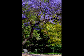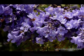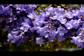Again, get out here before the heat takes these away. What I like about this particular picture is the beautiful blue cast that you see at the bottom there from the flowers falling off of the jacaranda. They call that the shadow of the jacaranda. There is a close-up of the jacaranda flowers.